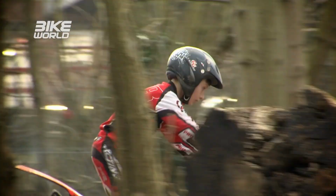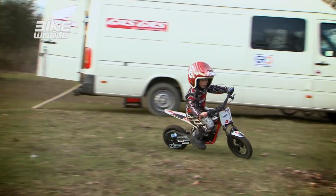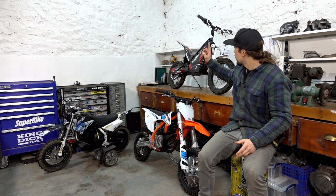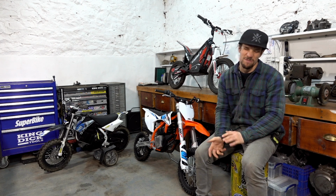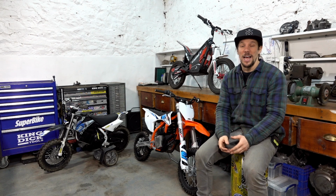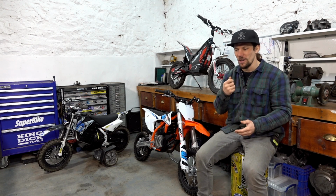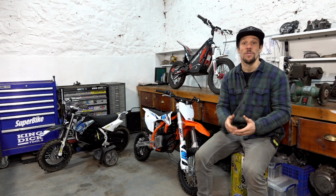It teaches you really good balance, throttle control, ability to read grip, and all those key motorcycling skills, so whatever else you end up doing, the trials stuff massively helps. And the Ossit's the perfect way to get into it. The one we've got is a 16.0 racing. They do a smaller one, a 12.5-inch one, which is for 4-5-year-old kids. So this is moving up a little bit from that. It might only be 0.8 of a kilowatt, so it's technically got a smaller engine than the YCF, but it's got a lot of power and a lot of drive when you turn it up, and then you can back the power right down to help you learn the bike.